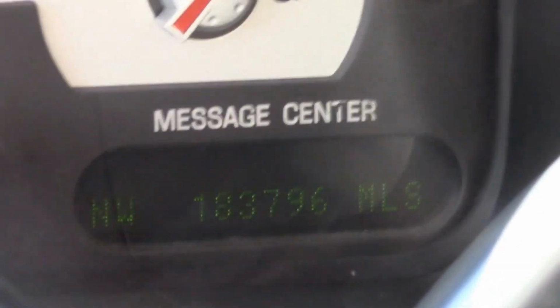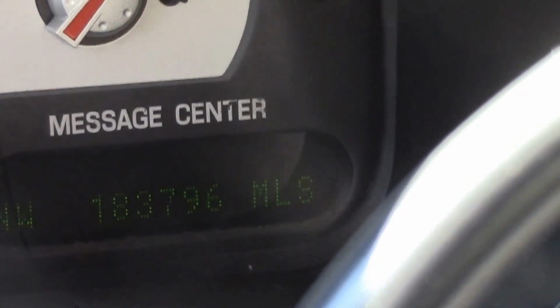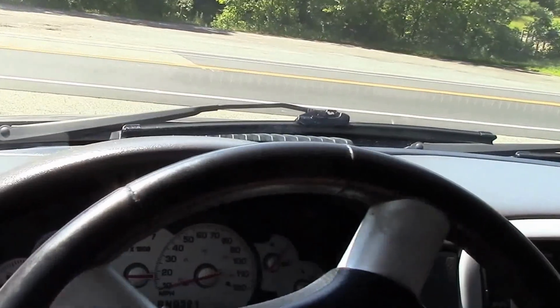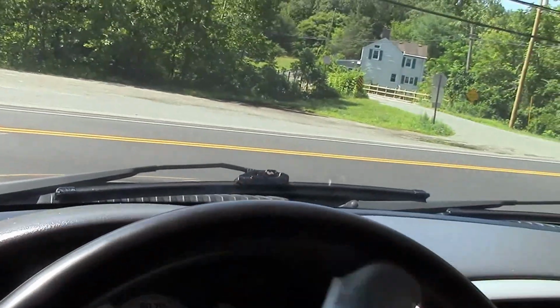Let's see if we can catch the mileage now. Come on, baby. Focus. Right in the sun. 183,796 is the mileage. There we go. Let me back out. All right, 4-speed automatic overdrive. Take this baby for a ride now. Turn the fan down so you can actually hear it, and off we go.